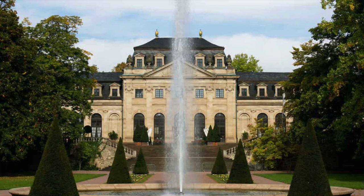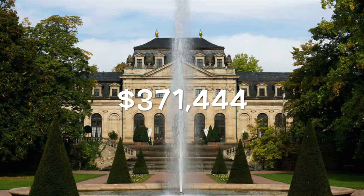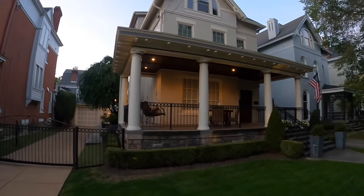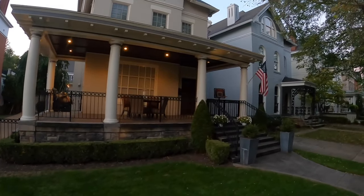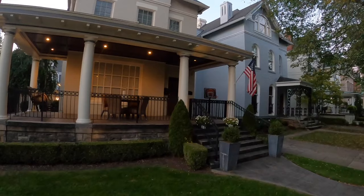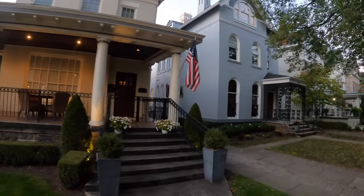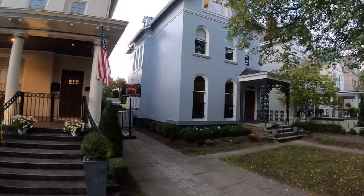The median home value in Shadyside is $371,444, while the median rent here is around $1,285. Shadyside has the most impressive housing in all of Pittsburgh. The homes here were built prior to 1960 and are very unique with so much detail and character to them.